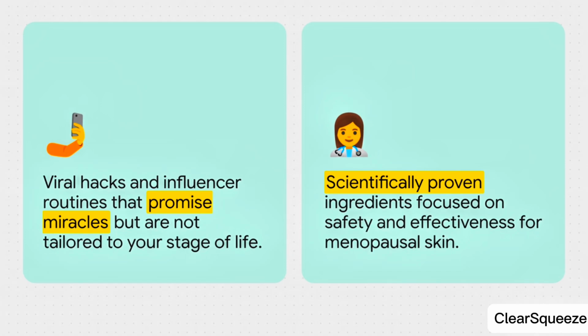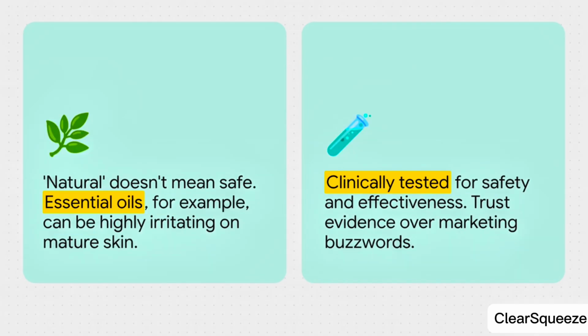And that leads us to another major trap, this whole clean or natural beauty myth. You have to remember, those are marketing terms, not scientific ones. Just because something is natural doesn't mean it's safe. I mean, poison ivy is natural, right? Things like essential oils can be incredibly irritating, especially to sensitive menopausal skin. It is so much safer to trust formulas that are clinically tested instead of just falling for buzzwords.